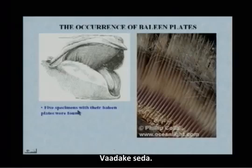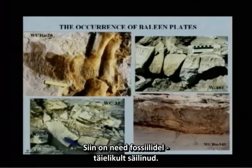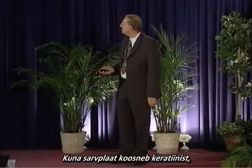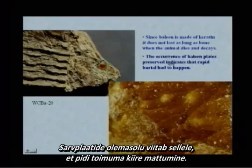Look at this. 5 specimens with their baleen plates were found. Here are the baleen plates. That's what a modern one looks like. There they are in these fossils, completely intact. Now, what does it consist of? It's the same material as your fingernails or your hair. Since baleen is made of keratin, it does not last as long as bone when the animal dies and decays. The occurrence of baleen plates preserved indicates that rapid burial had to happen.